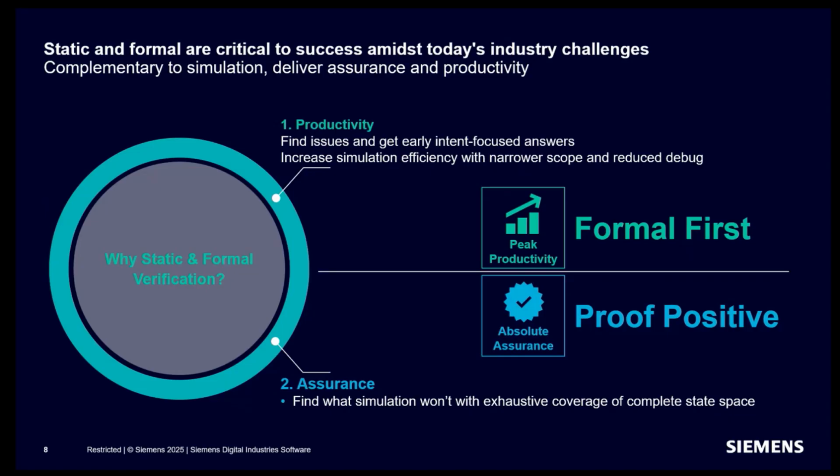But when it comes to things like design assurance, it's very difficult to get assurance using simulation. You need to demonstrate that you have enough payloads. Formal makes a lot more sense. So using formal to provide a proof positive flow makes sense, and that must be part of the answer to these challenges.